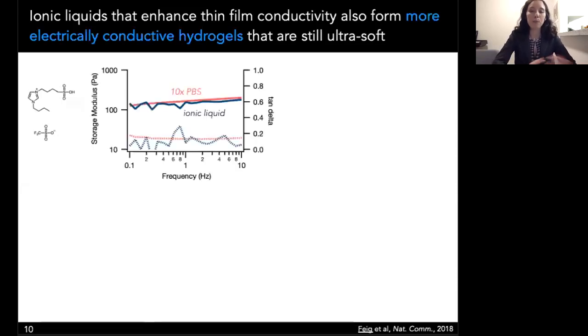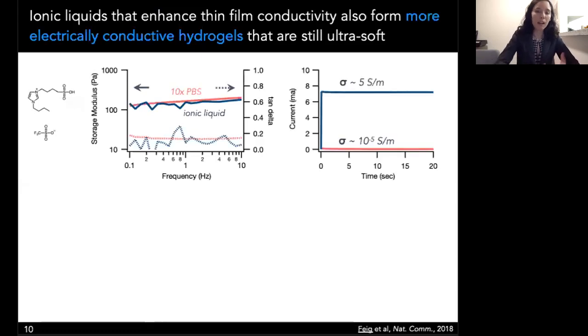Our results show that in both cases, we can make these ultra soft hydrogels with comparable mechanical properties, including storage modulus values around 100 Pascal and tan delta values much less than 1. However, the ionic liquid form gel now had a conductivity that's 5 orders of magnitude higher than the gel made from PBS, despite having these very similar tissue-like stiffnesses.